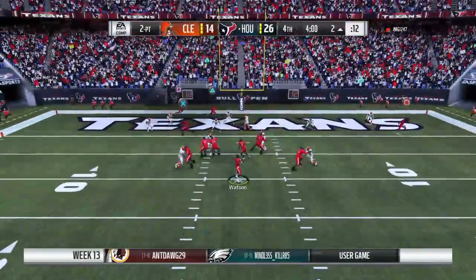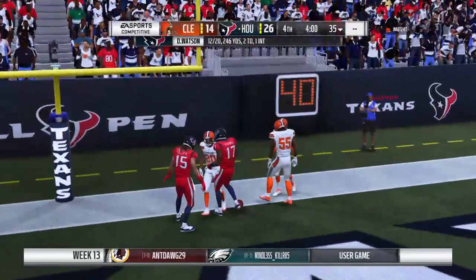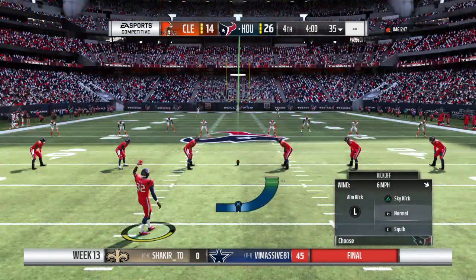From the gun, here's Watson, throwing over the middle, but it's incomplete. Protection was great. He had time to set up a campsite. But in the secondary, though, they were ready.